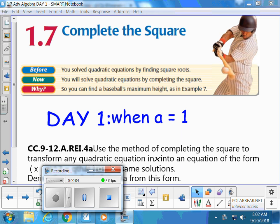Mrs. Hart here. We are learning 1-7, completing the square. So we actually had a warm-up that I didn't put on the video where we practiced finding magic numbers, but we'll learn on this video how you find your magic number and how you use it to complete the square.